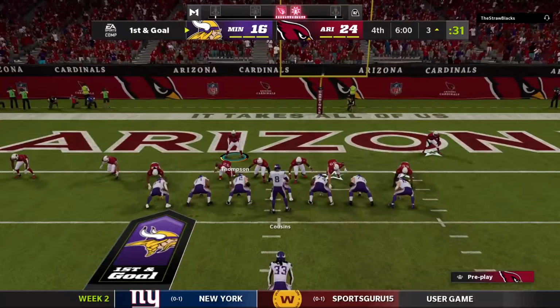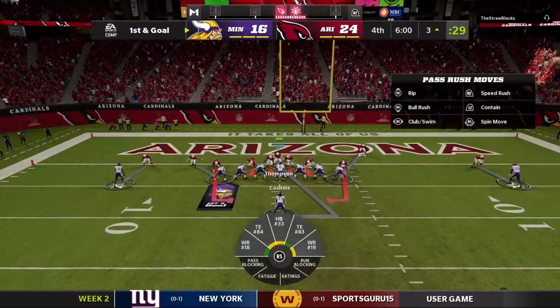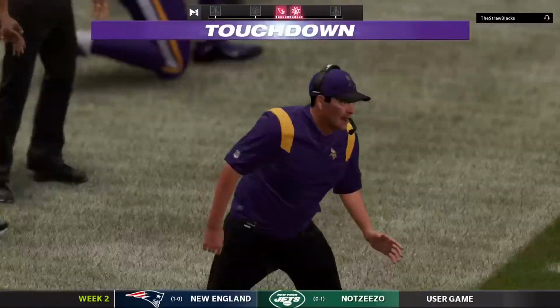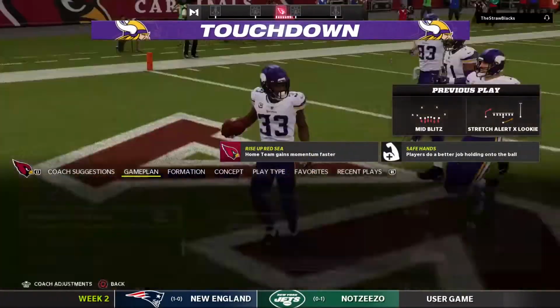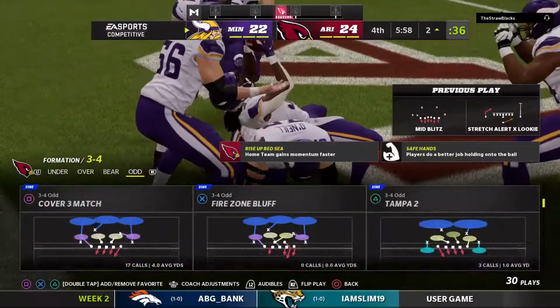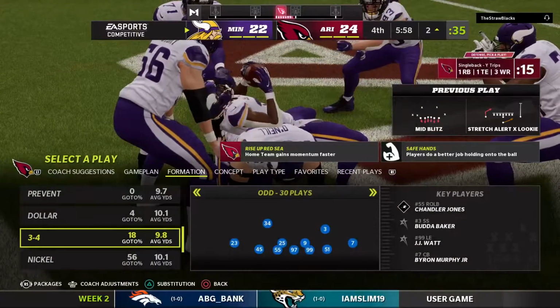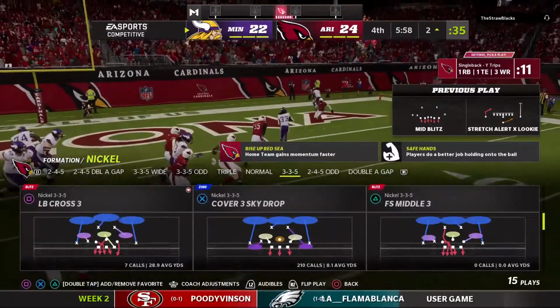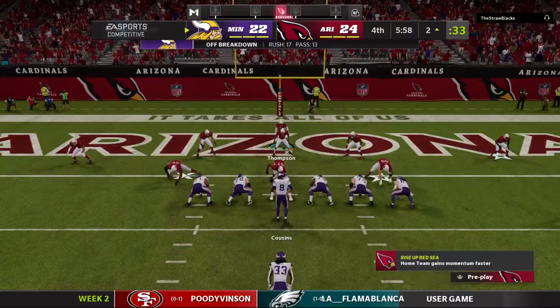1st and goal, a touchdown and a 2-point conversion here are musts. Cook. And he will take this one into the end zone for a Viking touchdown. Dalvin Cook, his 4th touchdown on the year. And the Vikings have a chance to tie things up as they trail by 2 here in the 4th.